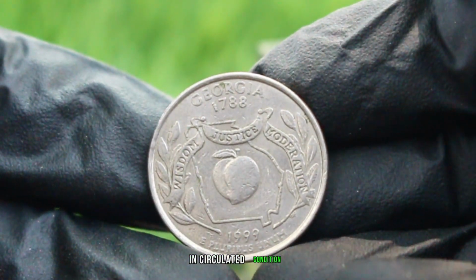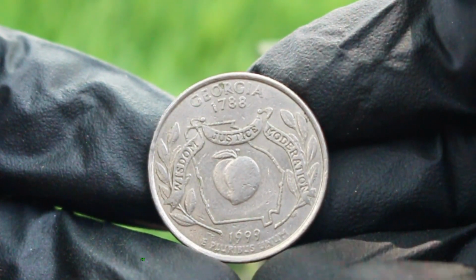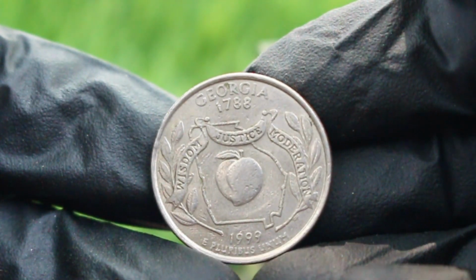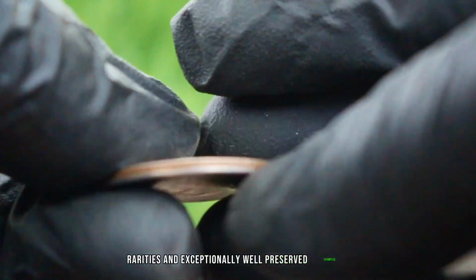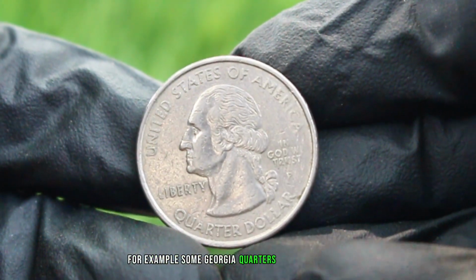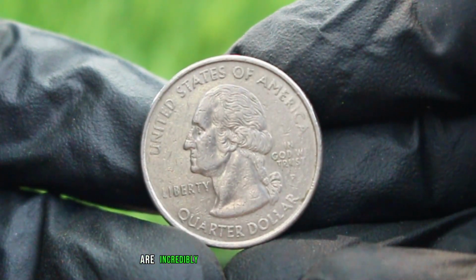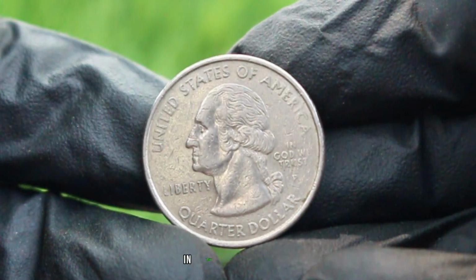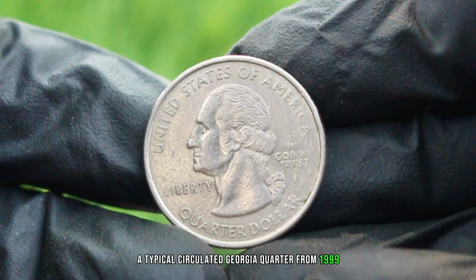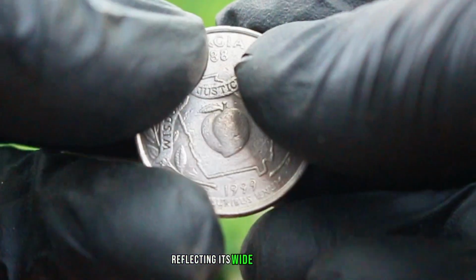In circulated condition, which means the coin has seen use but retains identifiable details, the Georgia quarter generally has modest value. However, certain errors, rarities, and exceptionally well-preserved examples push the price well beyond the usual. For example, some Georgia quarters with double dies, repunched mint marks, or unusual striking errors are incredibly scarce and highly sought after. In today's auction market, a typical circulated Georgia quarter from 1999 with the D mint mark might sell for around $1 to $5, reflecting its wide availability.